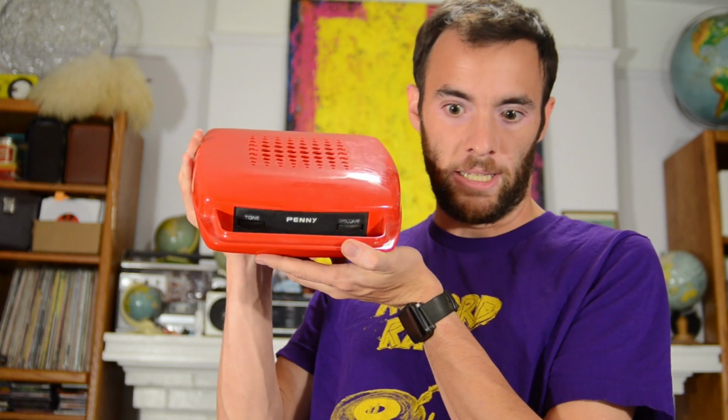I've built a little small collection. For instance, here's a penny. It's a slot loader. It's really fun. This is a Porta-Play that I need to fix.